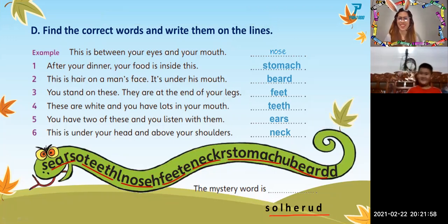Unscramble the letters. Can you make a guess? It's a part of the body. It's in your top half. It's below your head. It's connected to your arms. What is it?